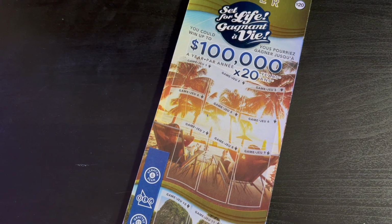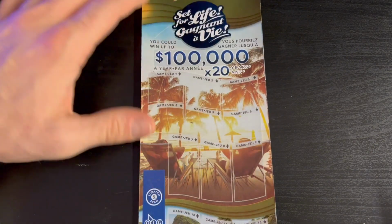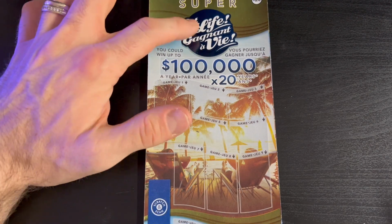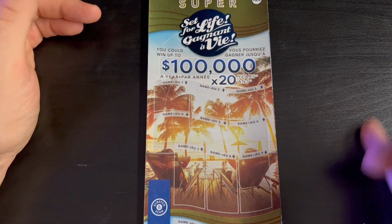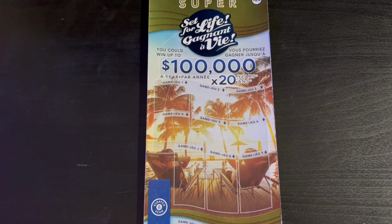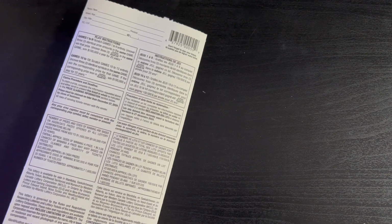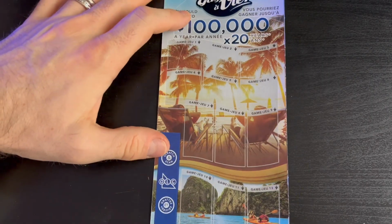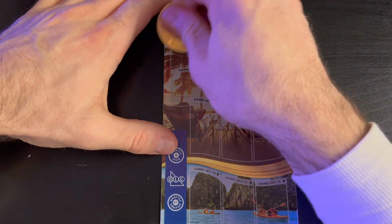On to the grand finale here. Ticket number 12, the Super Set for Life. If you find three of these symbols or the Super Set for Life in any one of the games, you win $100,000 a year for 20 years. Odds in this one, 1 in 3.09, and same thing, available across the country. So let's see what we got.